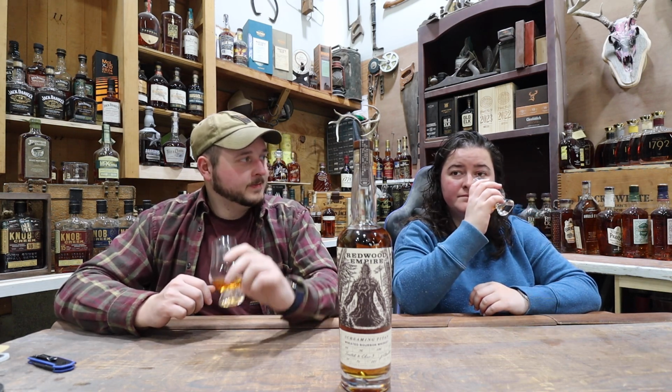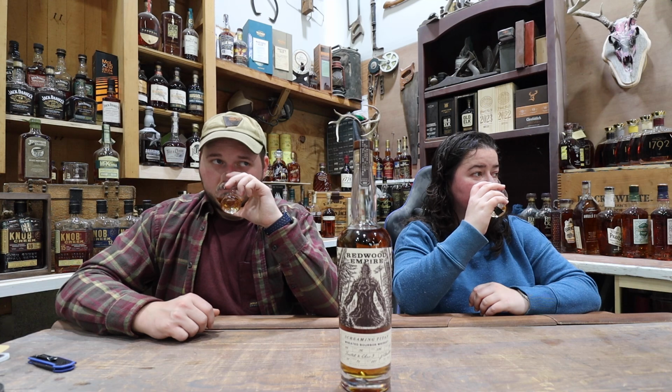Super berry, nice, sweet vanilla. It smells very nice. Extremely alcohol, floral. 96 proof.